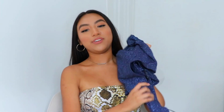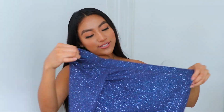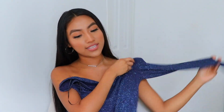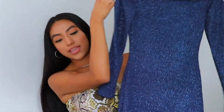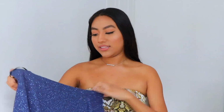So for the next dress, it is this one right here. It's so pretty and blue, and it's sparkly, so you're definitely gonna stand out. It's so shiny. This is what it looks like. It is a long sleeve dress though. It does have sleeves, and it just goes like this all the way down. You guys will see it once I try it on. It looks really nice on though. And yeah, that's what this one looks like.